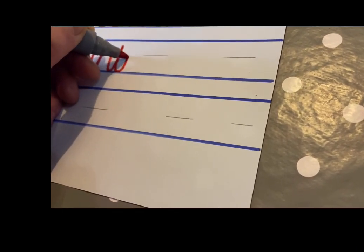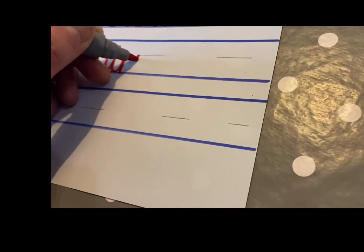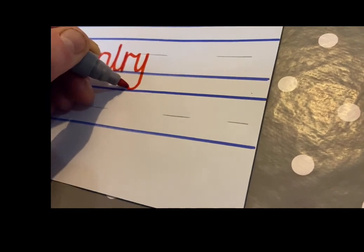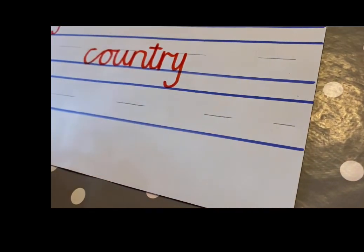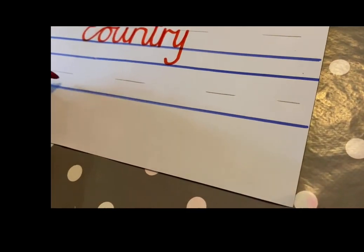Country has no break letters whatsoever. For this one, I want you to pay particular attention to that little dip in the R, which then allows us to go into the Y. It's something that we've spoken about quite a lot in class. Try and dip down just enough so that it allows you to join to that Y in the correct way.